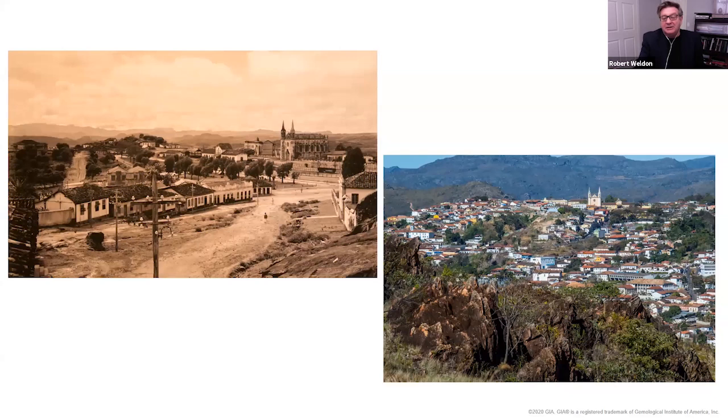I just thought this was a very interesting perspective, because I think as field gemologists, having that luxury of being able to understand history and time really adds a perspective and a depth to what we do.